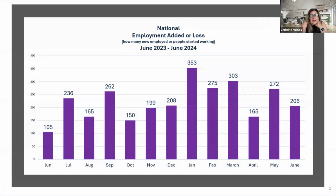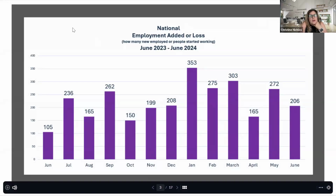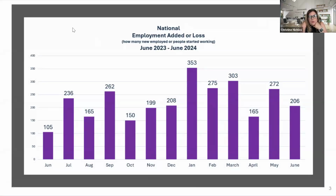This is the number, by the way, that gets so many different press stories. And this is a number that is watched closely when it comes to determining interest rates. That, of course, along with the unemployment rates. All right, just move us along.